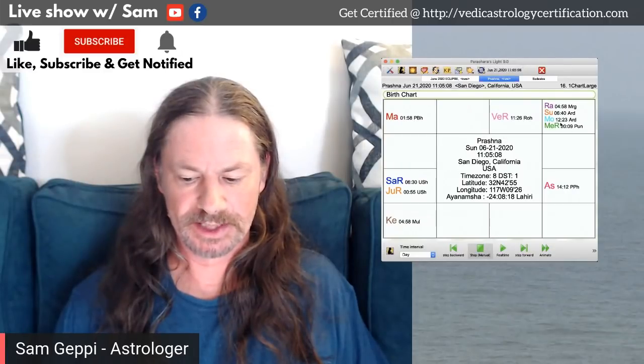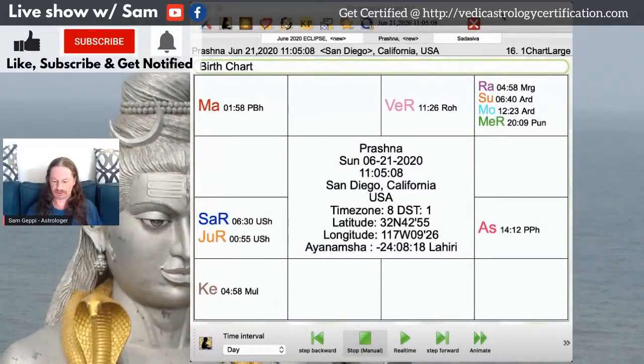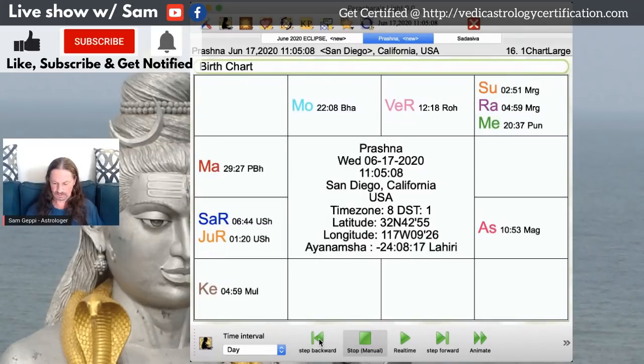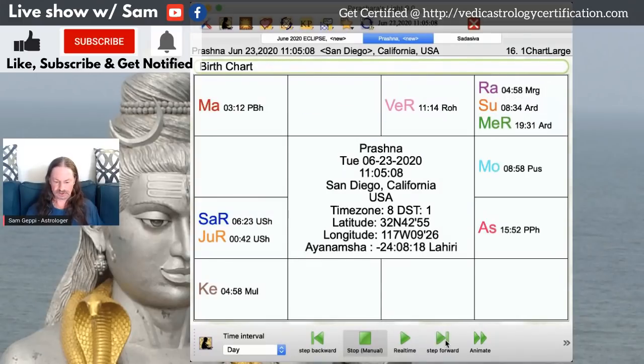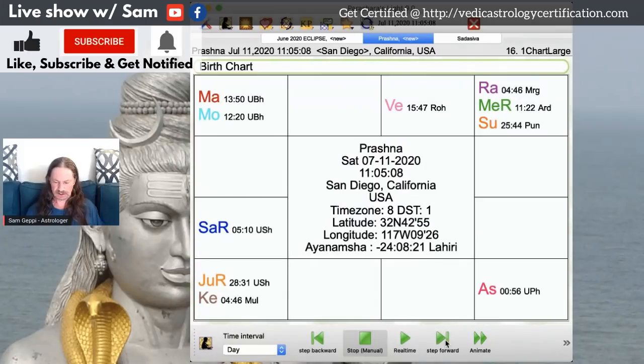Hey, so I'm doing this update on the current Mercury retrograde cycle. Mercury is in Gemini, and you can see this Mercury retrograde actually started on June 17th or 18th, and it goes until July 12th. I'm pretty sure that's the exact date, when it moves direct.